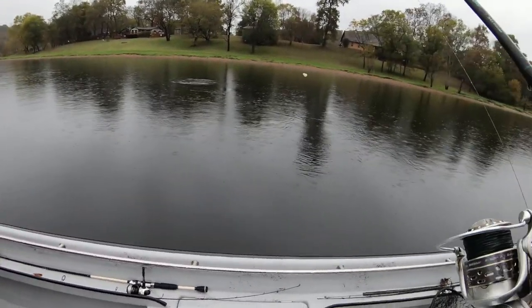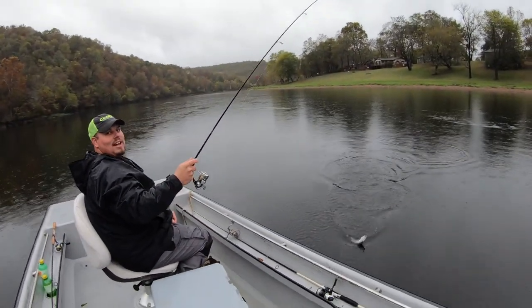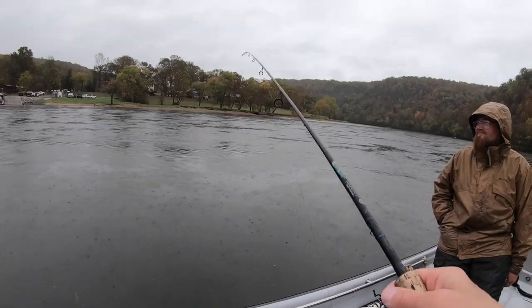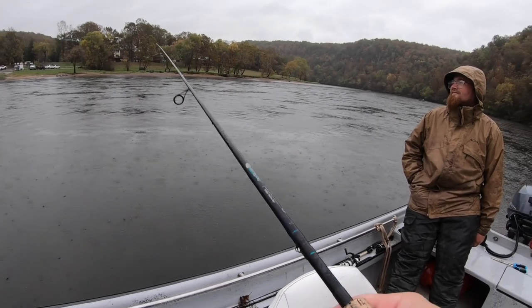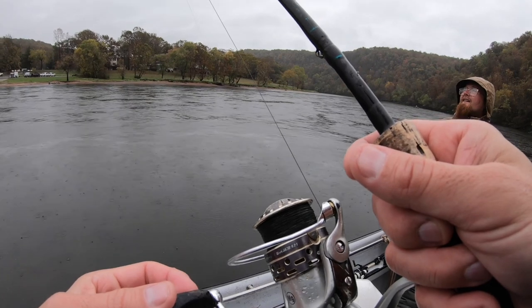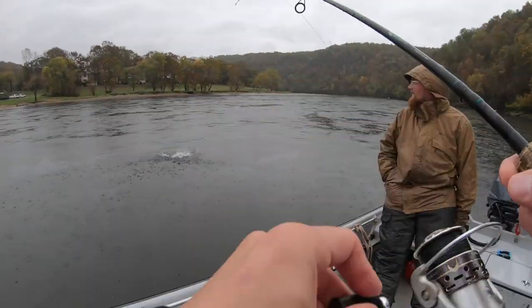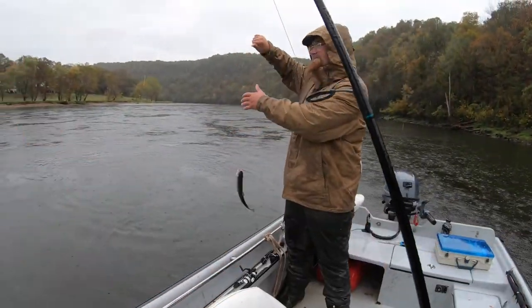That is definitely smaller than the last one. That's fish stick size right there, son. Oh, man. He took it. Came back for it. That's it. Get him. Oh, that was a better bite.